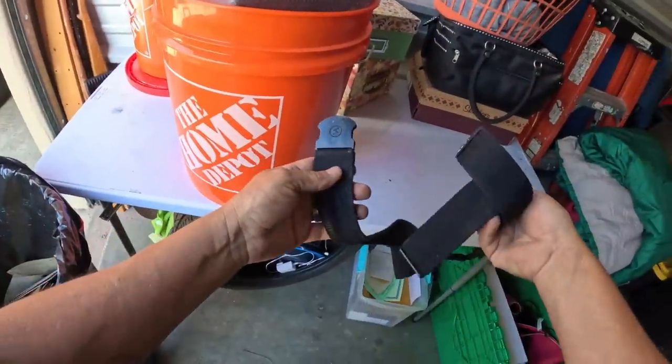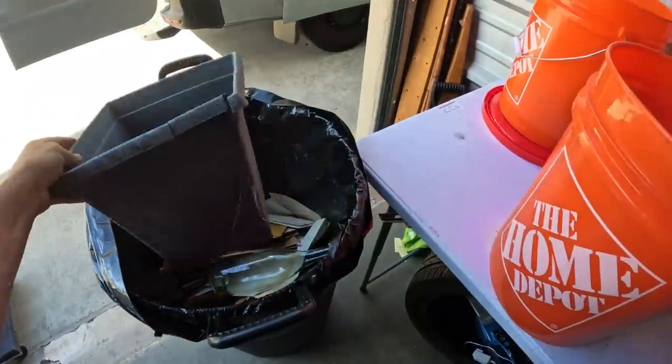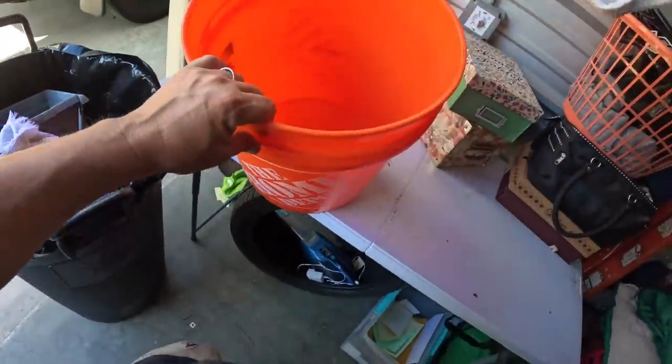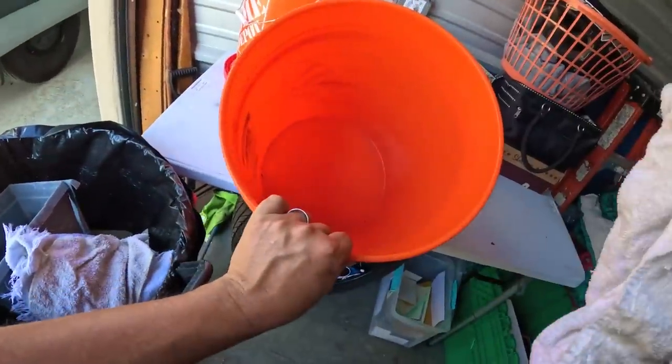Some sort of a belt right here. It says arcade on it. Okay, put that aside. Broken planter. Hey, guys. There's some dirty towels here. That one's maybe got a little bit more life in it. I don't know.